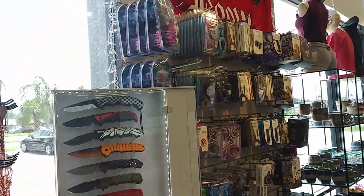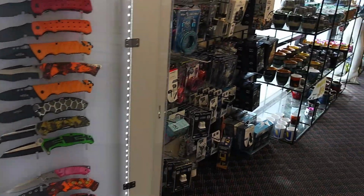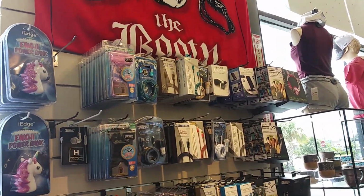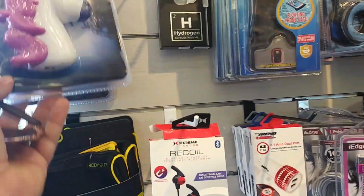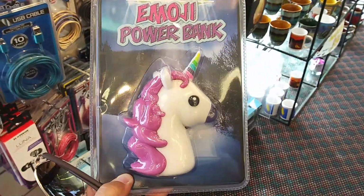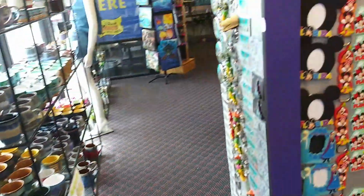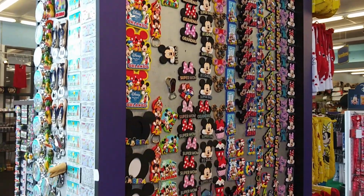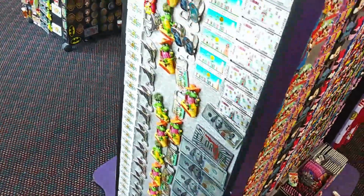More keychains, a bunch of knives, it's cool, all kinds of charging cables and all that stuff, an emoji power bank of a unicorn. Huh, wow, they have more magnets. If you can't find a magnet here and you're looking for one, I don't know what to tell you.